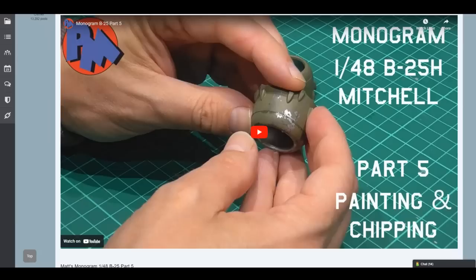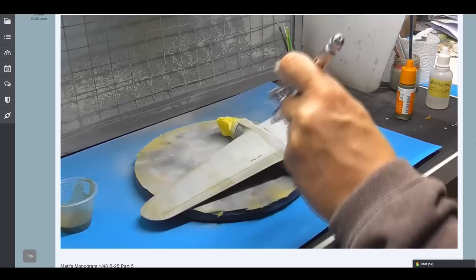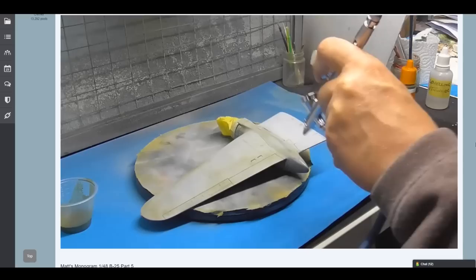But in the meantime, Matt was busy with you, and he's been working on, although we know he's a little bit further ahead, but it's getting there. Part 5 of the Monogram 1/48 scale B-25H went up with you. So this is all about the chipping and the actual painting stage of this one. As you can see, this is Matt working his way with the airbrushing. And if you want some nice, relaxed, chill-out, whale-song music, then you can watch Matt airbrush for half an hour.